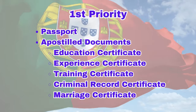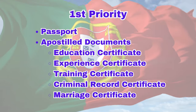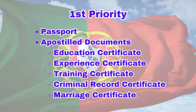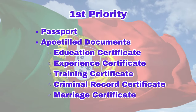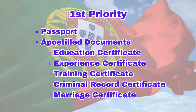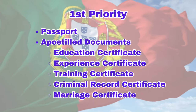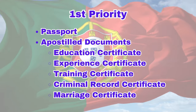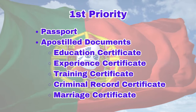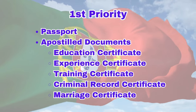Like here in the Philippines, for the educational certificate, we have to go to our school. Then once we get the certified true copy from our school, we'll have to go to the Commission on Higher Education. And again, wait for another, let's say, a week. And then after that, that's the time we'll get the documents that we will bring to DFA for apostille. So we need to go to 3 government agencies just to have our education certificate apostilled.